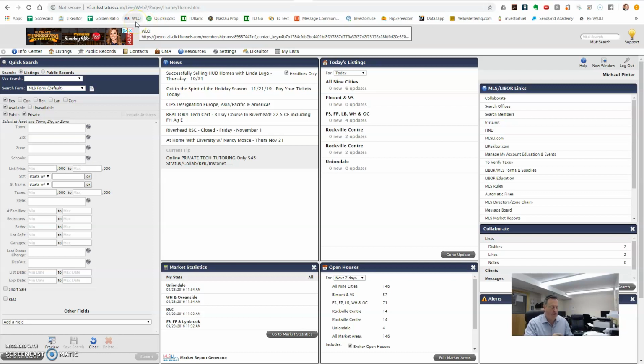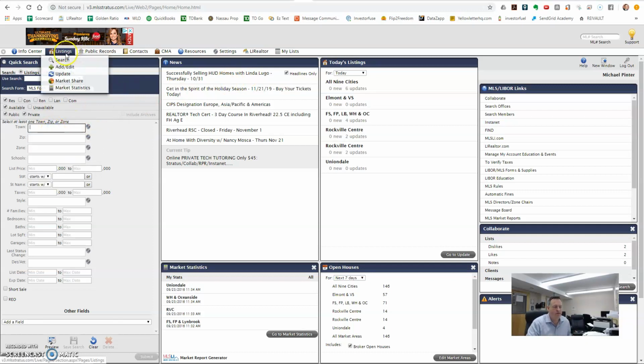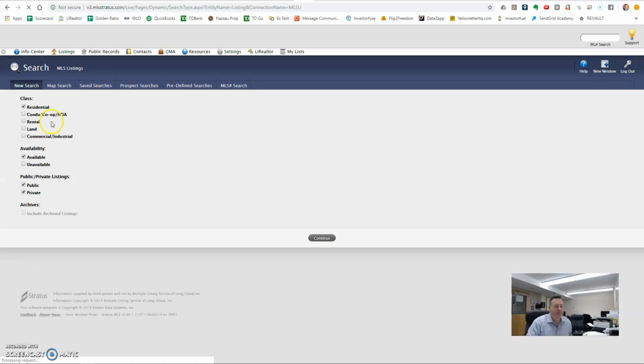So we bought a property in Hempstead at 33 Maple Avenue. We're in contract to sell it. So I'm going to show you what I did before buying the property, to figure out price and what to do with it. This is the standard info center search screen, but I can't go from there. So I go to listings and I go to listing search, and this is going to give me that area.